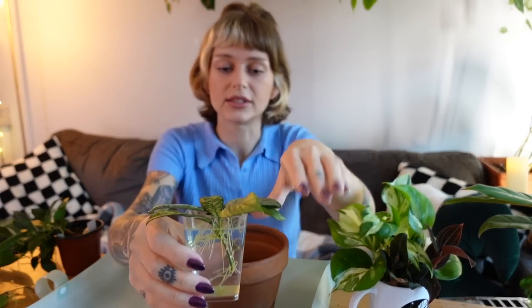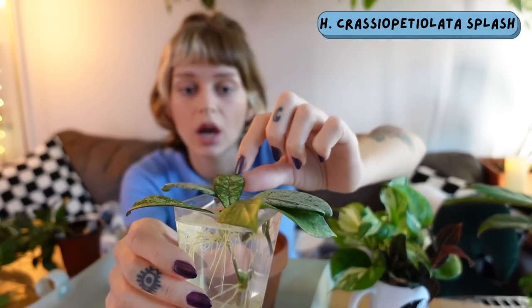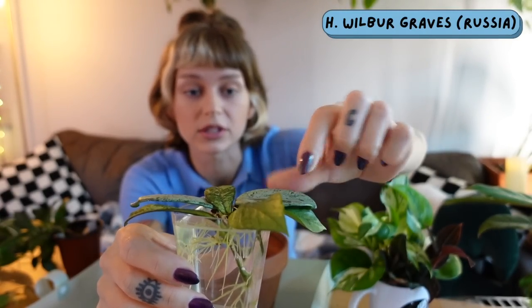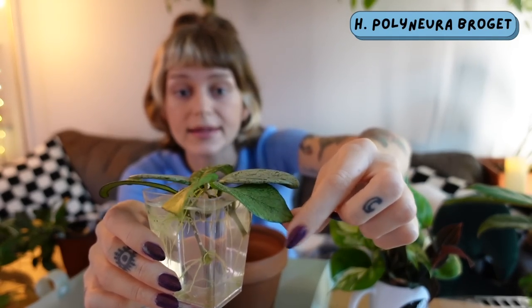So really excited to get those potted up. And then next we are gonna be potting up all of my silvery Hoyas that have been rooting. So we have my crassipetiolata splash, my Wilbur Graves. I'll show you better once we're actually repotting them. And then my polyneura broget, or broget, still have no idea. Somebody please inform. Yes, so those guys.